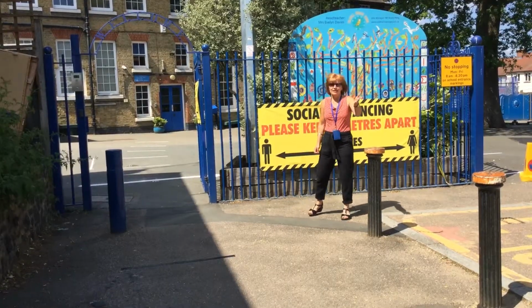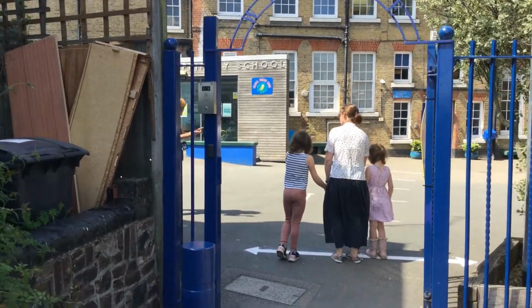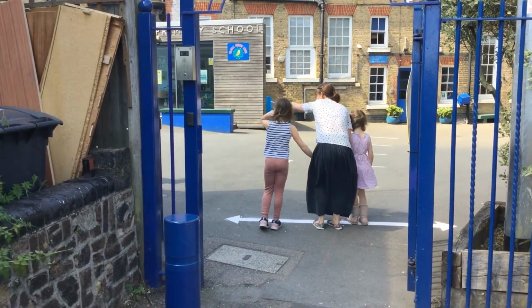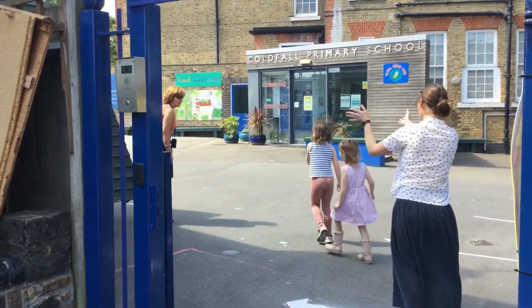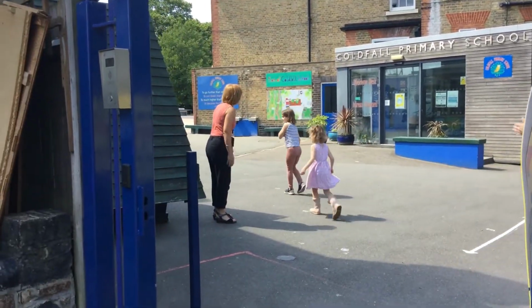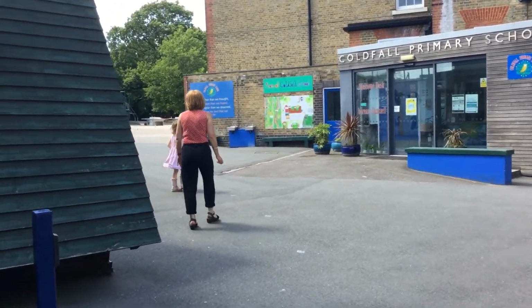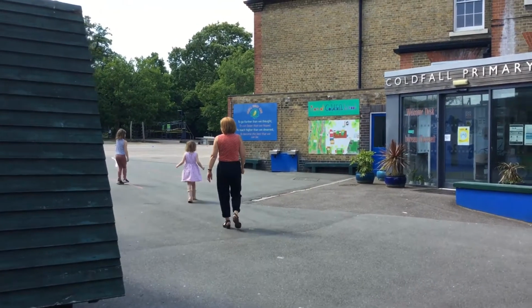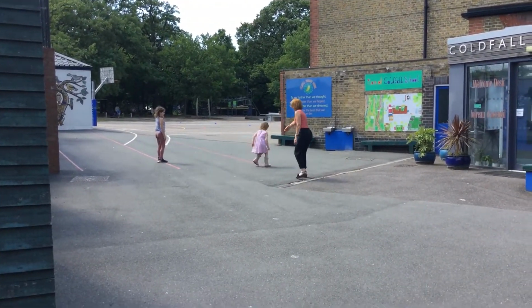Miss Brooke Smith here. Hi girls, it's lovely to see you. So you two now need to go and stand, one of you on this red line and another one on that red line. Okay, so you're on 2 different red lines. That's it. Wave goodbye to Mummy, and Mummy's going to go out through that gate. So just come and stand on these red lines. Okay, that's it, just there.